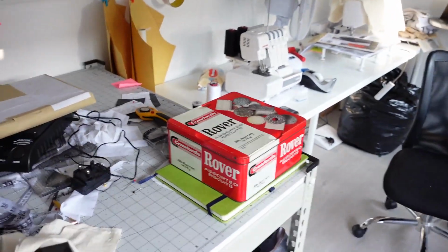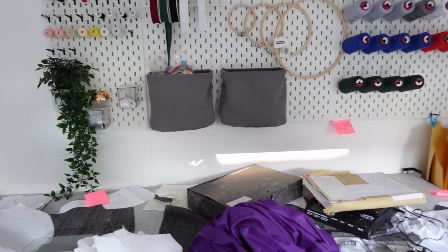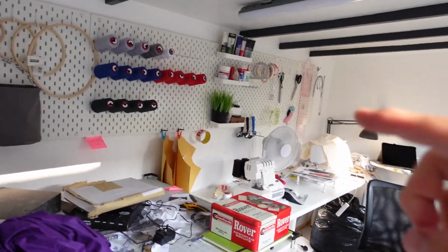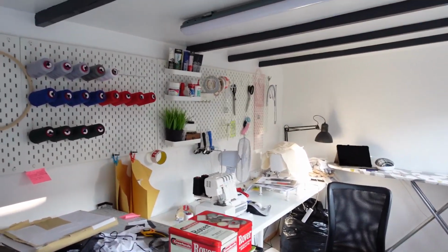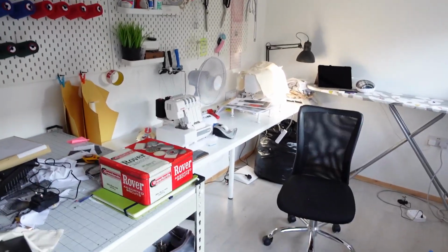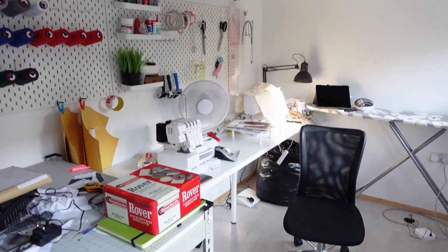One thing I do need to organize is, what I'm thinking of doing is actually moving my pegboards around, not the pegboards themselves, but over there are my pattern cutting supplies. As you can see, my scissors and rulers and everything is over there. And because initially my cutting table was there, if you guys have been around here a while, my cutting table was over that side of the room.